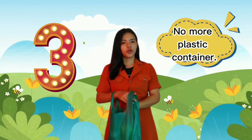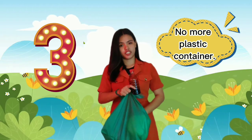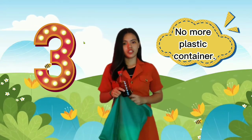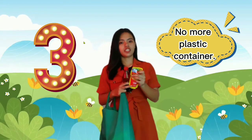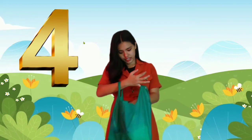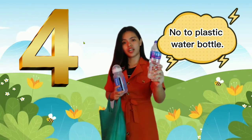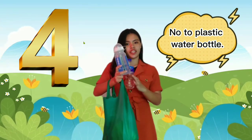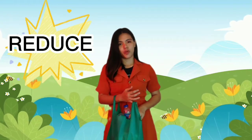Third is no more plastic containers. Like this, I have a soy sauce. I already have a bottle. So the thing that I need to do next is to buy a sachet only, so I can transfer it into this container. Then the next is say no to water bottles. Instead of buying bottled water, we can use and refill a reusable water bottle. Those are the things that we can do in reduce. So let's start to reduce our waste at home.